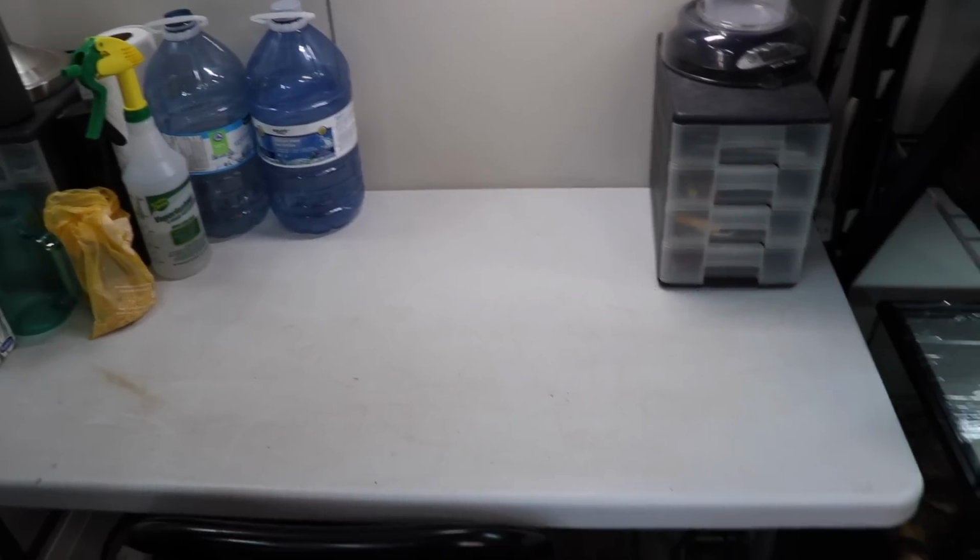This is where we do most of the cleaning and whatnot. And keeping you guys on your feet, we're not going with the rack behind this. We're actually going to start talking about the Ratsnake tank.